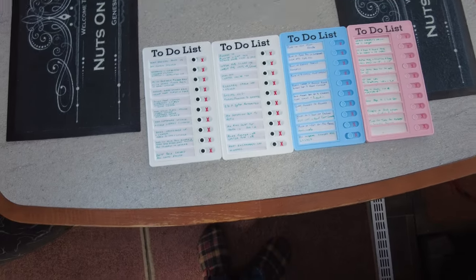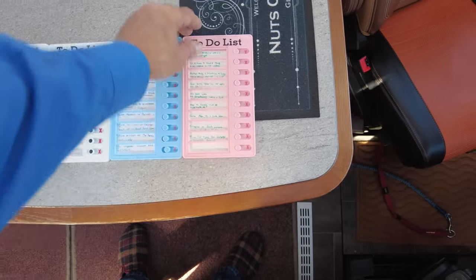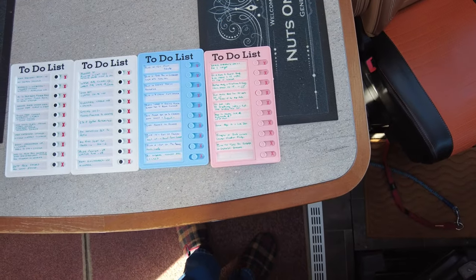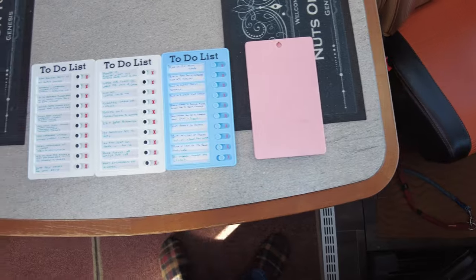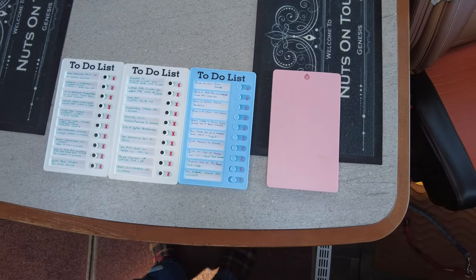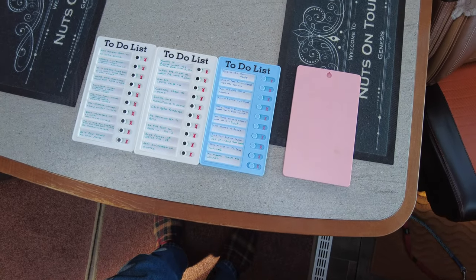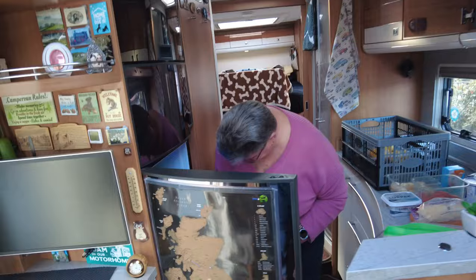So there we are. I've got out our to-do lists. We don't need this one this time, because that's all to do with Monte. So that one can go away. And then the rest we go through, and as we do each of the jobs, we slice them off and say, right, okay, that's it. When everything's green, we can go. Easy.